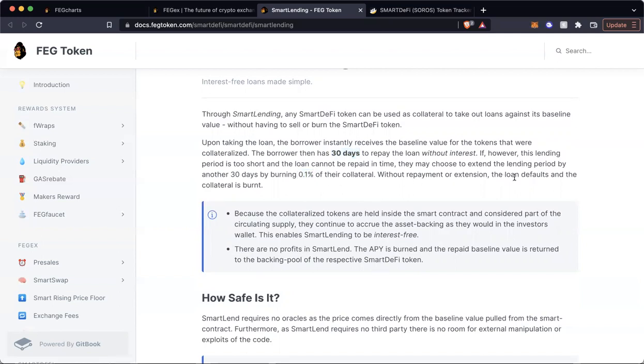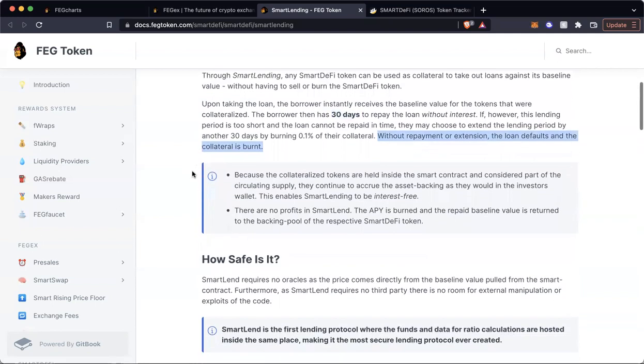Without repayment or extension, the loan defaults and the collateral is burned. So make sure you take note of this one. If you don't repay it or extend it, the entire collateral is going to be burned, and you're not going to get your collateral back.